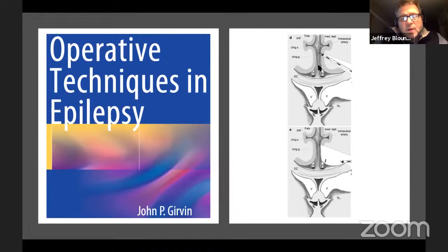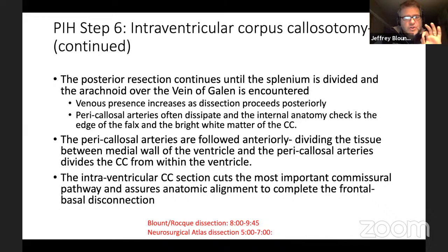You unroof the tissue. Sometimes another thing one has to be careful of is that there are some significant veins coming up to the inferior sagittal sinus underneath, through the corpus callosum. But that's usually a fairly straightforward dissection. The venous presence increases as the dissection proceeds posteriorly. And probably the most difficult part of the operation is to get back to the arachnoid overlying the great vein of Galen. And that's the essential thing that you have to see posteriorly.